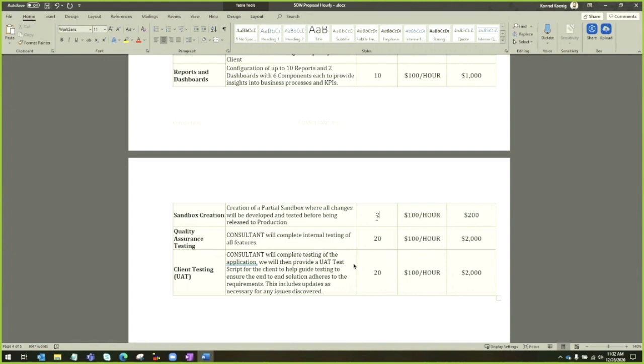Okay. Let's see. Consultant will complete internal testing of all features. That seems a little heavy to me. Yeah. I definitely want to do quality assurance, but if I were a client, I would expect this to be like, wait a second, you're going to build all this stuff up above, and then it's just going to be total garbage to the point where you have to spend 20 hours testing it. Like, why don't you just build it right the first time?